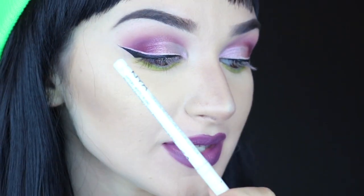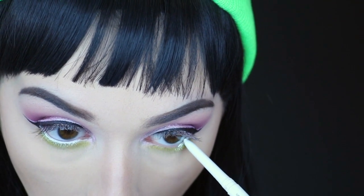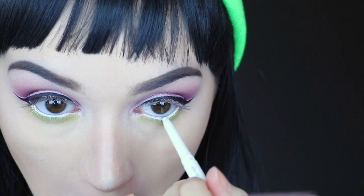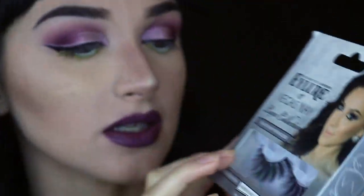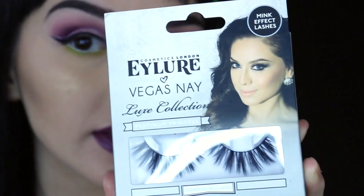Now I'm going in with this NYX white eyeliner, and this is the retractable eyeliner, and I'm going to add this to my lash line. I'm going to go in with these Eylure Vegas Nay lashes, and these are the Platinum Princess style. So I'm going to go cut these to my size, and I'll be right back.